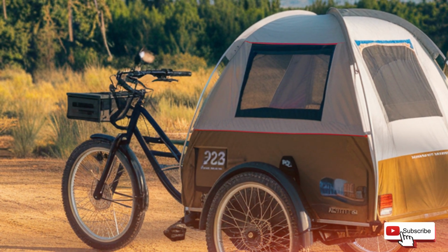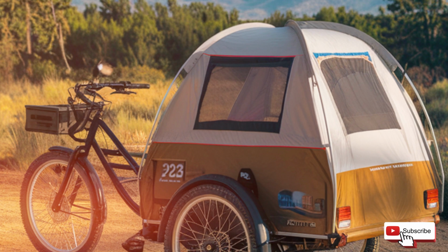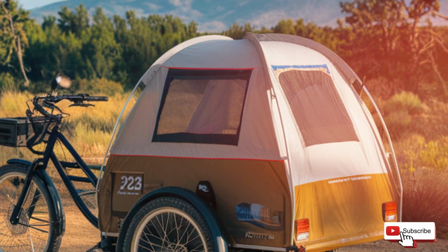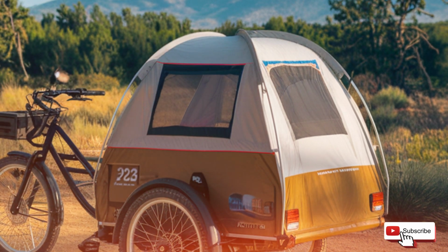Long-distance trips on a rig like this require some planning, but it's also part of the fun. You start paying attention to terrain, wind, weather, and your own energy levels. You become more tuned in with the landscape. You go slower, but you see more. You connect with people, wave to kids, and get into conversations you wouldn't have in a regular RV.